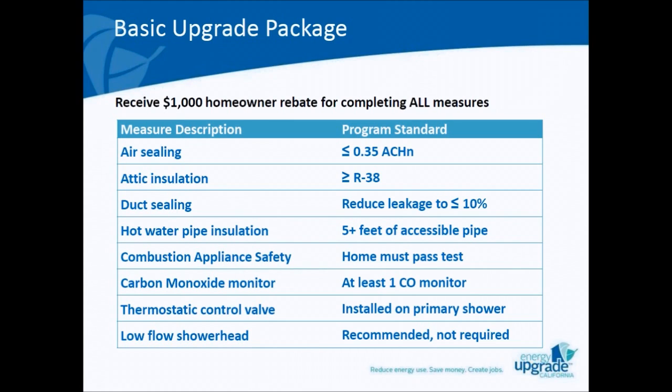And then a low flow shower head is recommended, and a thermostatic control valve. So we can go into more of that if you'd like, but those are the standards on the right.